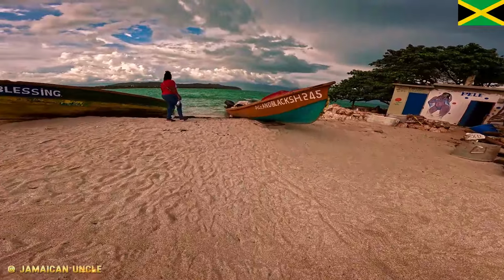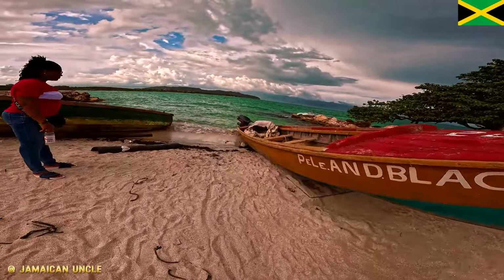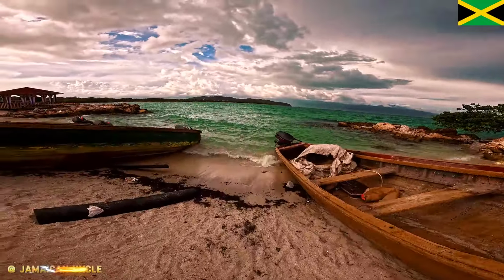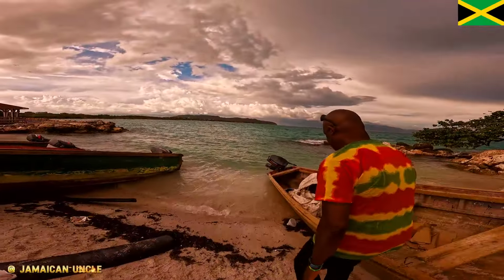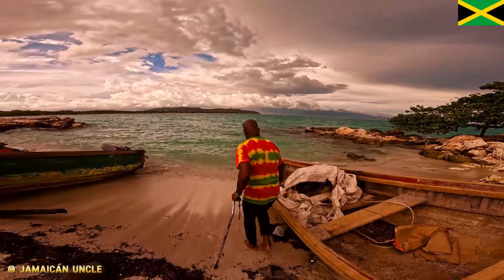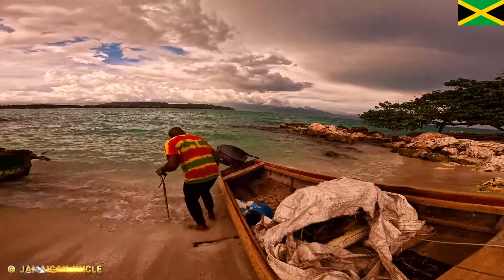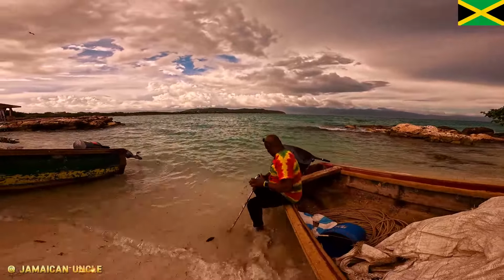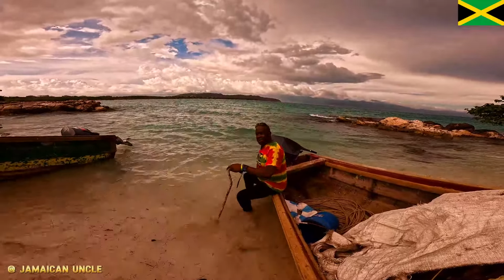I wonder if anybody will bother me sitting on the boat. So I'm going to put my foot in that water right here. See Jamaica Uncle here, getting his foot in the water. Nice. Get some of the water on my foot. So I can't say I don't come to Hellshire Beach.